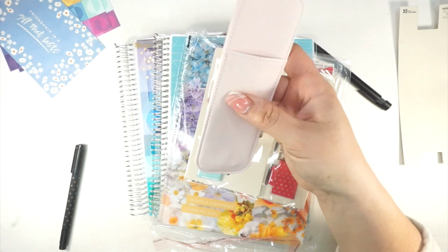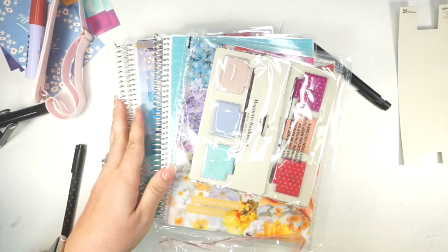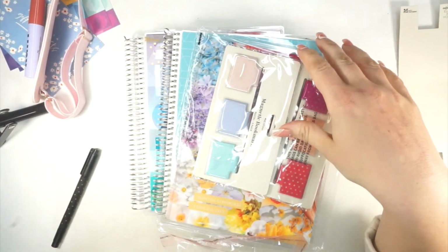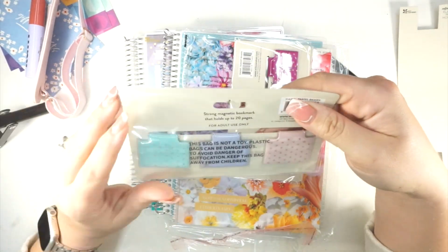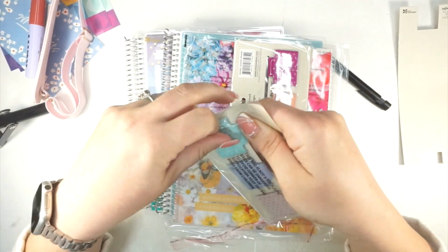So I would so far recommend this product. I haven't taken it anywhere. I haven't put it on a planner or anything like that. So I have a very limited review, but from this quick review, it seems like a pretty good product.